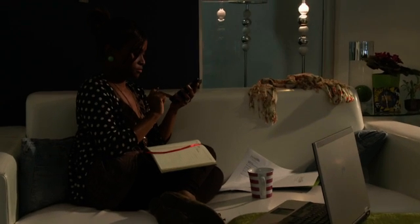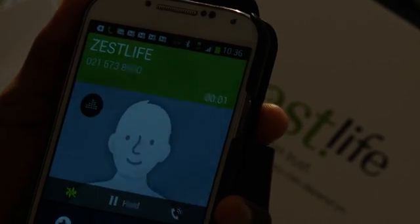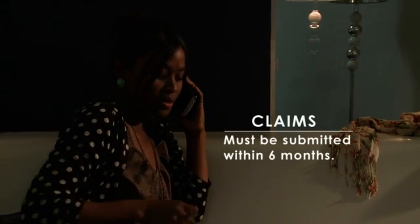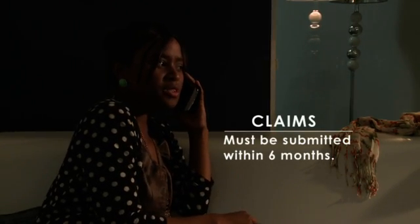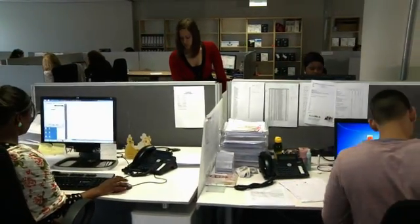When claiming, please contact Zestlife using the contact details provided in your welcome pack. We'll send you a claim form and instructions on everything we require from you, but please note that you need to submit your claim within 6 months of being booked in for the procedure or medical event you are claiming for. And that ends our introduction to your universal gap cover.